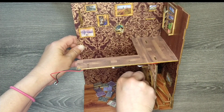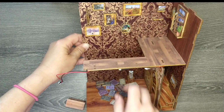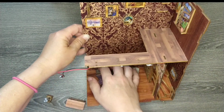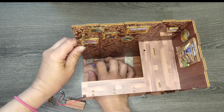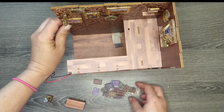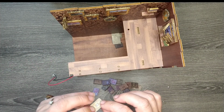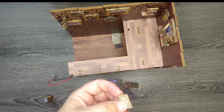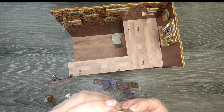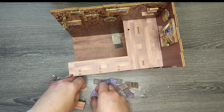So this month I got this little chest built and this little newspaper rack, and then all these little books here. So you get a sheet of papers with the book covers, and then a sheet of little pieces of wood in the shape of books. And you have to pop those out and then cut the little book covers and then glue them on. So they're super cute though.